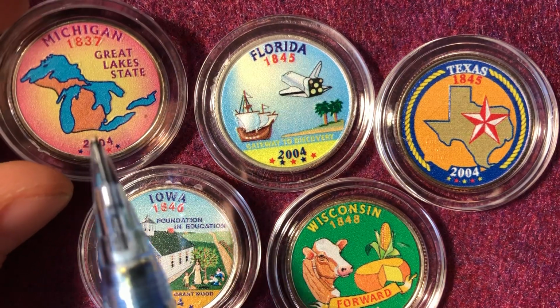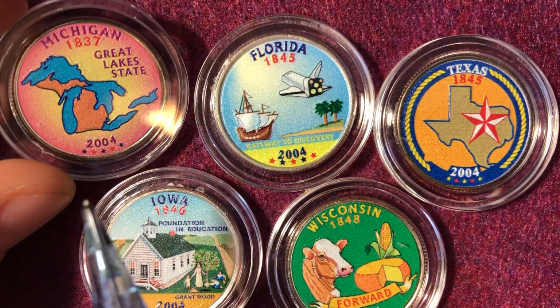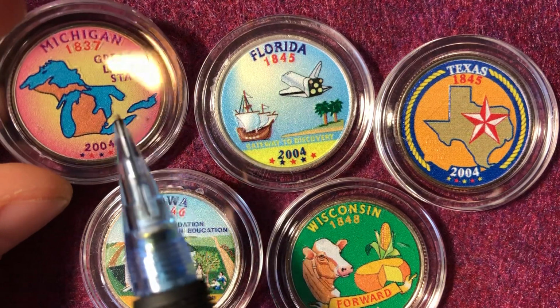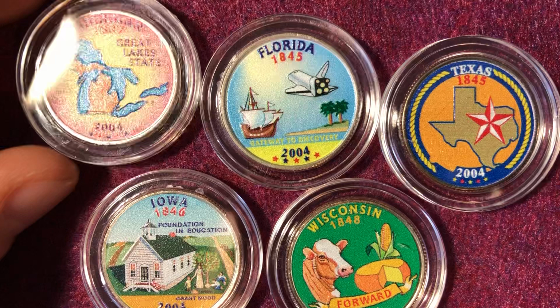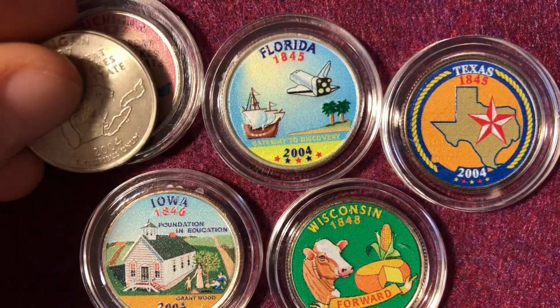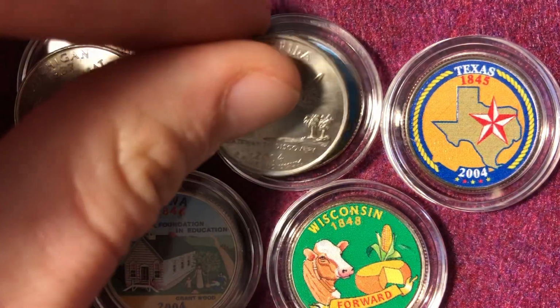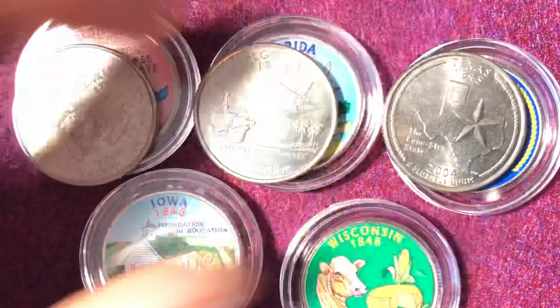And what we're doing in the series is just kind of taking it easy and looking at all of these different designs. I'll give you a 30 to a minute long description of what we're looking at on the reverse right here and some history behind it. We'll also bring in the regular issue state quarters when we talk about each of the colorized state quarters, so you can see what the original design looked like and what the colorized version looks like.